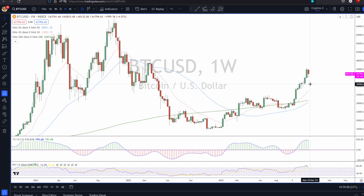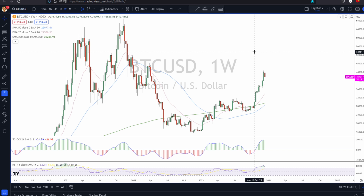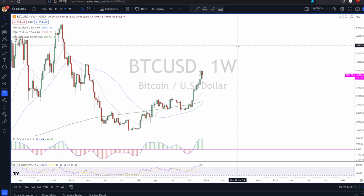On the weekly, it's just a little inside bar. But I am a little bit concerned about how extremely bullish everybody is and the level we're at. So let's talk about why.